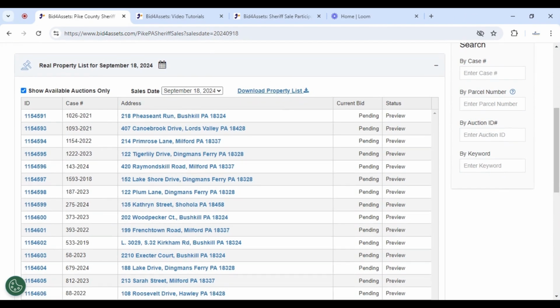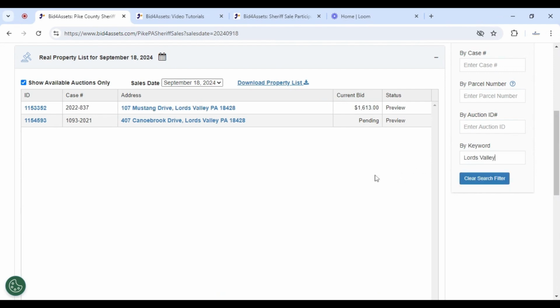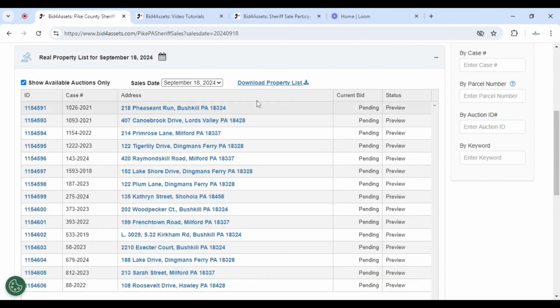In particular, a very useful one is the keyword search. So, for example, if I know that I'm looking for a property in Lords Valley, I can type Lords Valley into the keyword search, and it will sort the list to only display properties that have Lords Valley in their name. So it's a great way to quickly search down towards the property that you want to see. You can clear search filter, and it'll take you back to the default list.